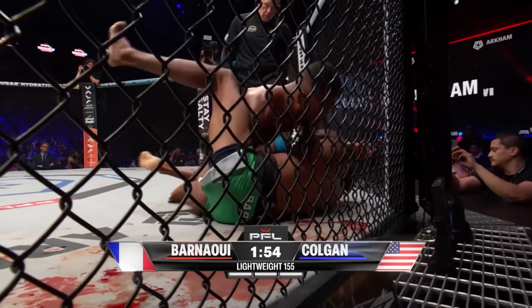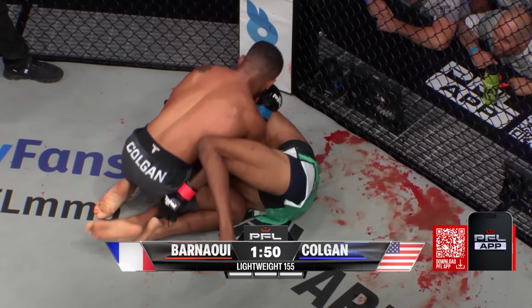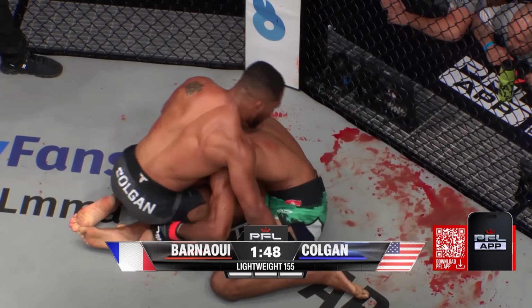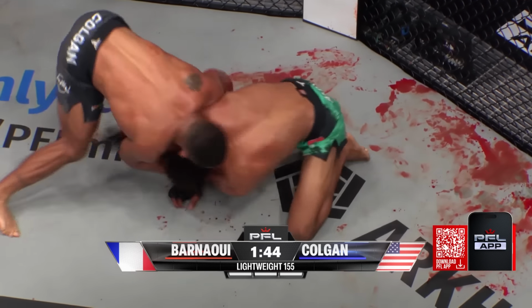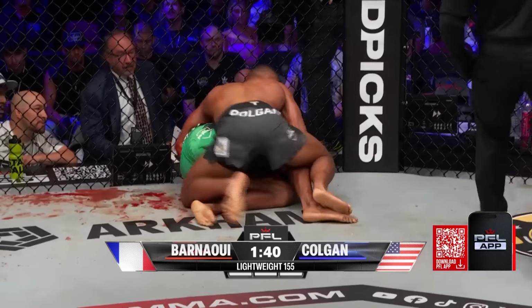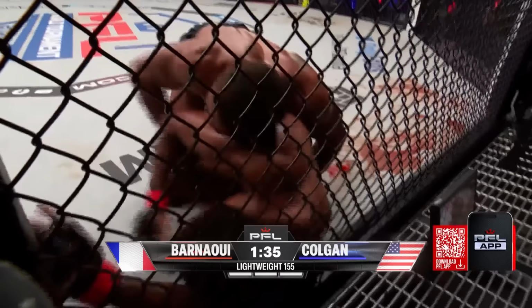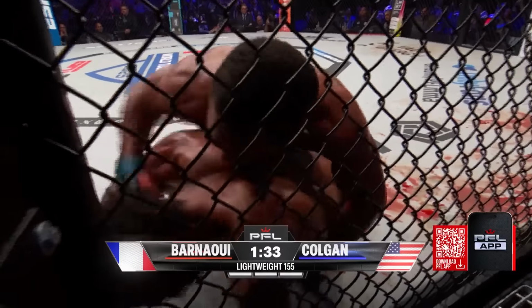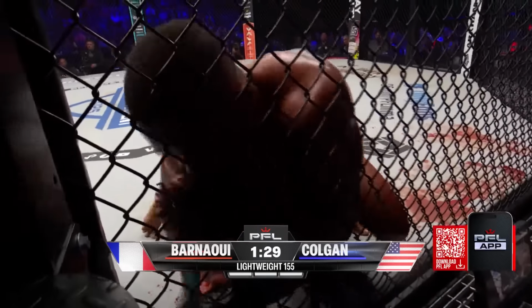2 minutes to go, and he's in his own corner as well. The Colgan corner, and not maybe telling him to do anything dramatic, knowing how tricky and savvy Barnoui is in all of these positions. Nice job by Colgan. Take the back, run him over, take his base away from him. 90 seconds left. Colgan fighting for the finish here.